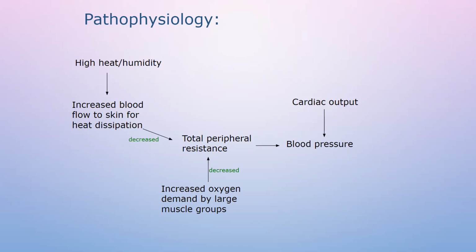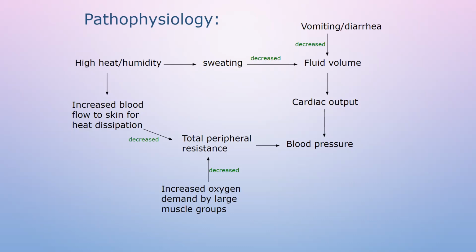Exactly. And then what else do you do in the high heat and humidity? Sweat. Exactly. So you're going to have fluid losses, right? Decreased fluid volume, which is going to lead to decreased cardiac output, correct? So how do you maintain flow to your brain during all of this? You're running, you've got these two giant legs. And in this case, we've got a case of somebody who's had some diarrhea, so he also has some fluid loss there. So that can also weigh into it.